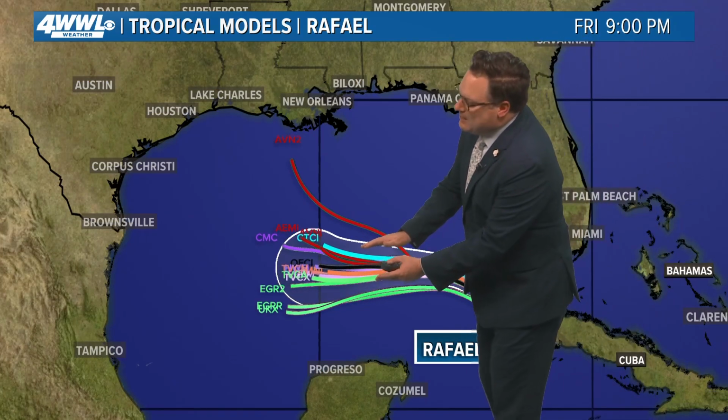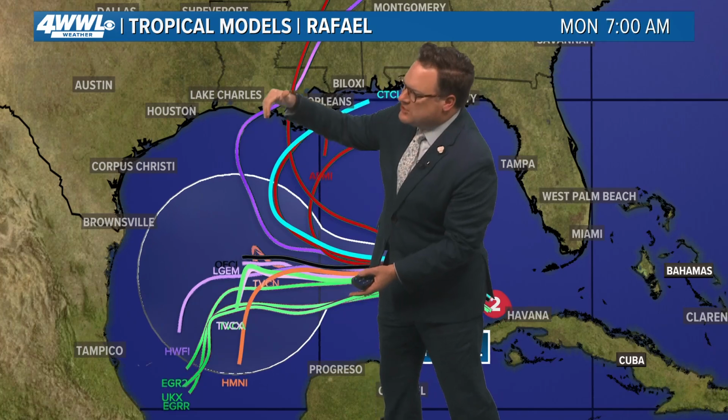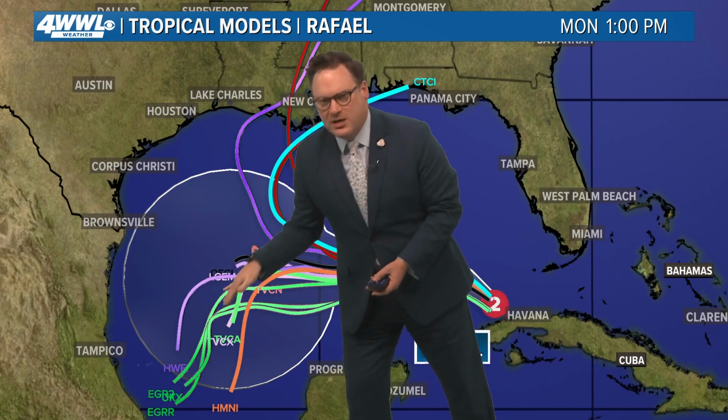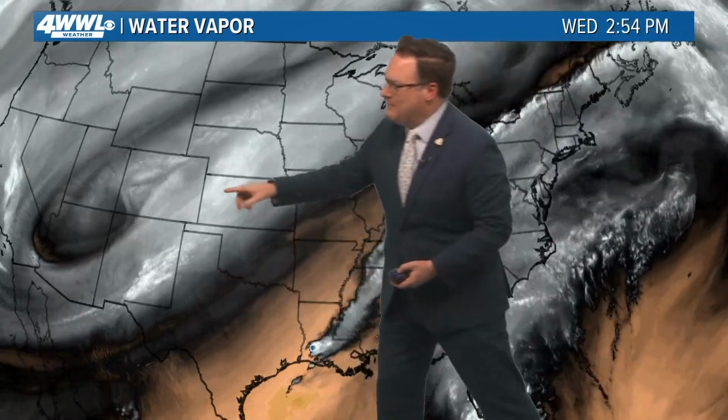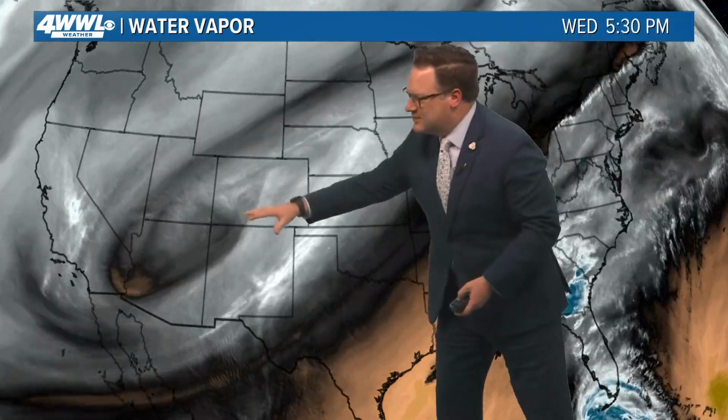Here's that split in the models in kind of the weekend time frame. A few are still going north, but the vast majority are leaning down to the south, which is what the Euro has been saying. What the models that are picking up on it being drawn northward are looking at is this upper trough, perhaps trying to draw that moisture, kind of the remnants of the storm, northward. Most of the other guidance is saying, nah, this is going to be too far away from the center of Rafael and it's going to miss it completely.